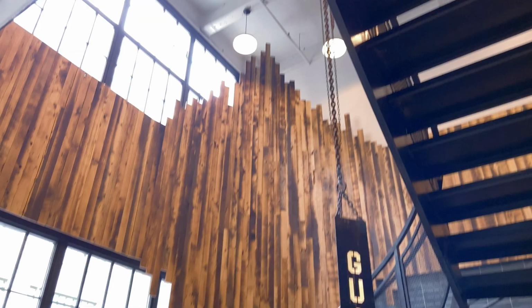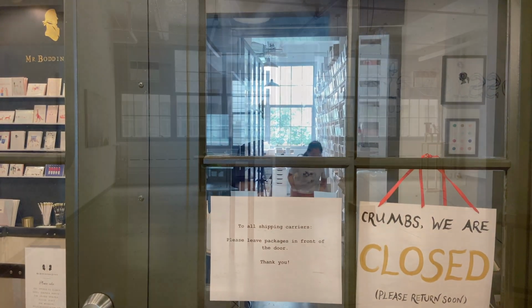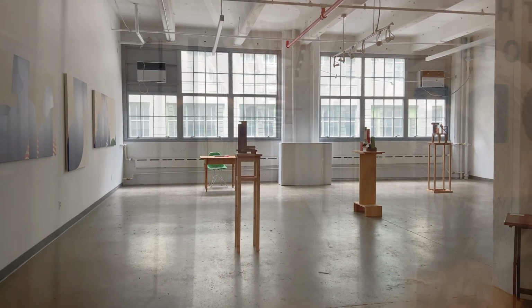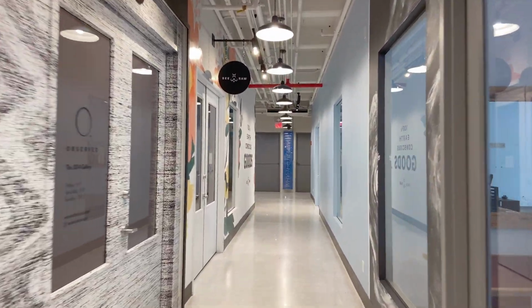From small boutique shops to large retail stores, Industry City is home to over 50 shops and restaurants. Not only that, the complex also houses many artist studios, galleries, workspaces, and is home to over 450 major companies.